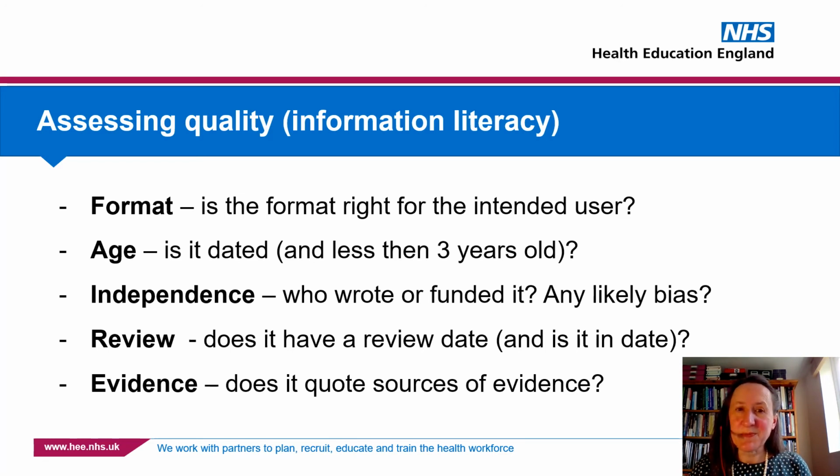Then there's the review. How frequently is it reviewed? So does it have a review date, and is it within that date? Most resources need to be reviewed within 3 years because they do go out of date very quickly. So you need to have a review date and to check that it is still within that review date. And then we come to our underlying evidence. Does it quote its source of evidence? So if you like, a fair test in terms of the format, age, independence, review, and evidence when you're looking at patient information to assess that.